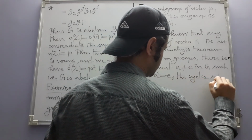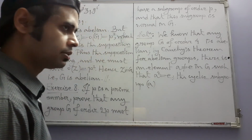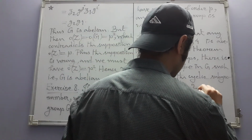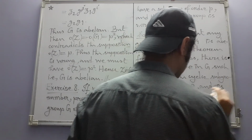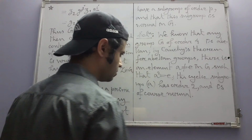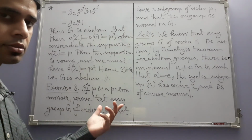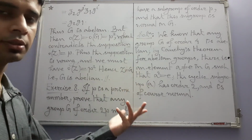The cyclic subgroup generated by that element A has order 2, because the generator has order 2, and it is of course normal, because after all this subgroup is a subgroup of an abelian group, so it is automatically normal. So whatever we are desiring here is true when P is equal to 2. We have got a subgroup of order 2 which is normal in the original group.